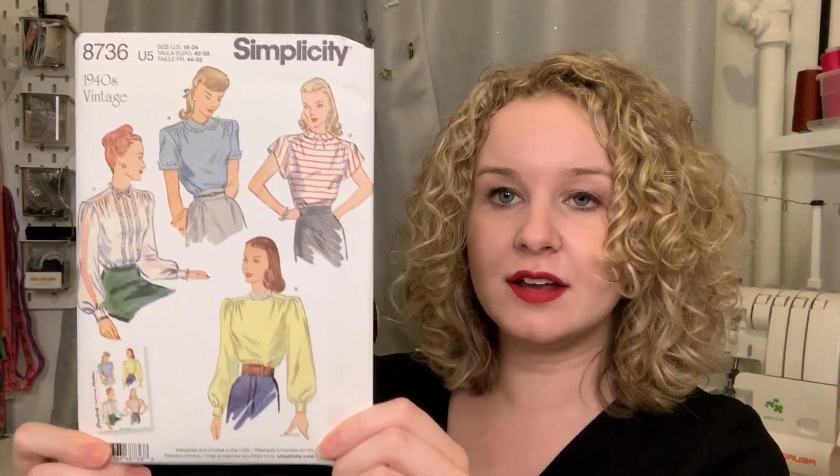8736. Again, another little shirt pattern. I like the variation of the sleeves they have.